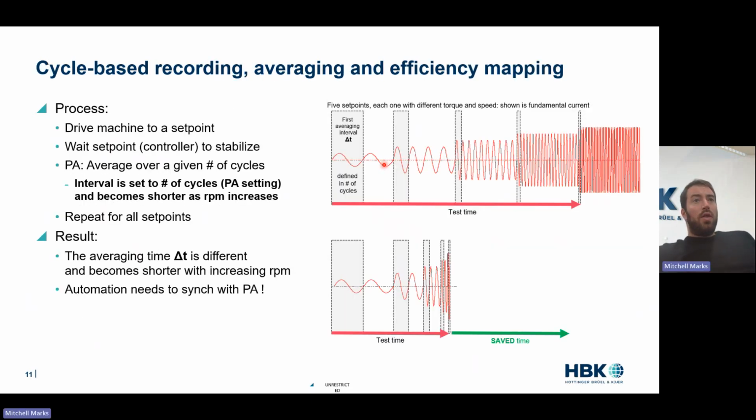And as an example of how that helps us test fast, if we look at a traditional fixed time method, let's say we need to measure for 1 second per measurement point. Well, at low speed, our 1 second gets us a couple of rotations. As we increase speed, we get a couple more rotations, but we're always measuring for that fixed time period. This is just measurement. This is not transitions.